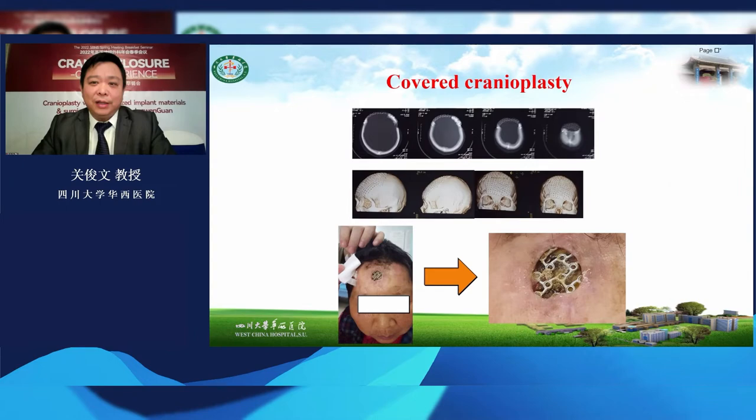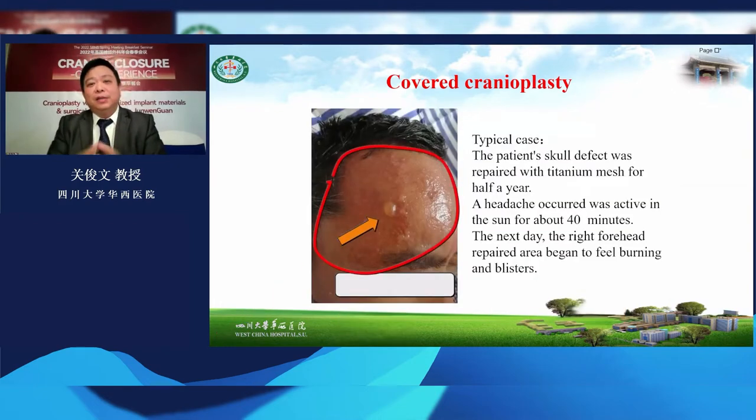This is a typical picture of the titanium exposed. And this is also a typical case. The patient's skull defect was repaired with the titanium mesh for half a year. A headache occurred after activity in the sun for about 40 minutes. The next day, the right forehead, the repaired area, began to feel burning and blisters.